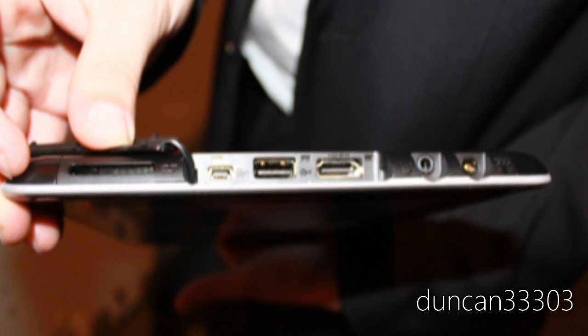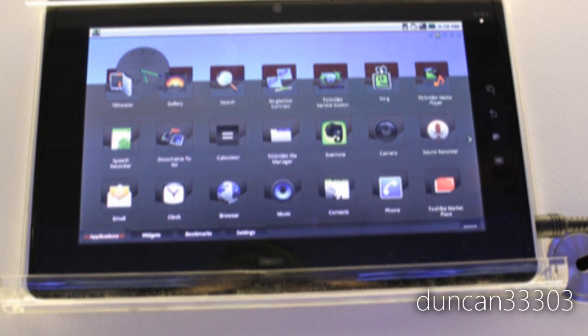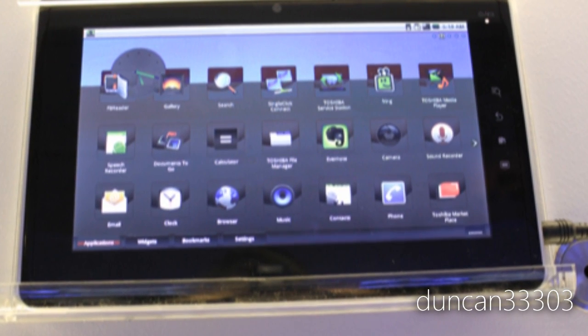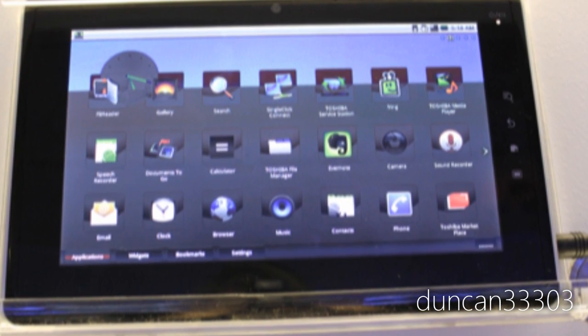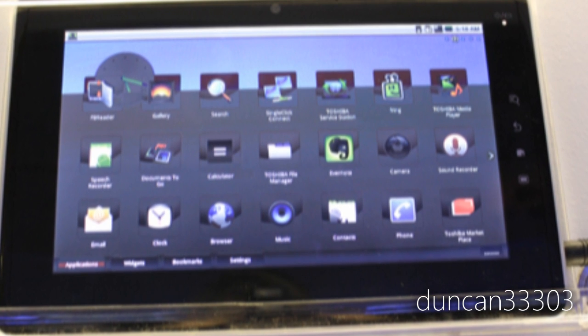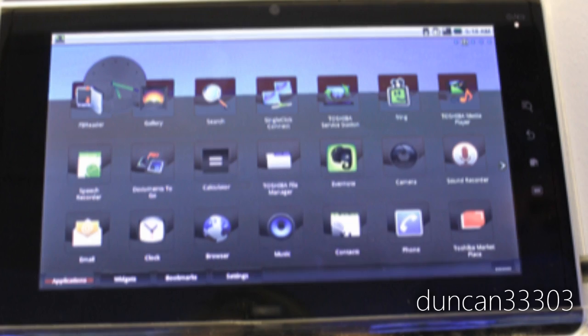Some of the other features include, again, a 1.3 megapixel front-facing camera. It also has an HDMI out port, and of course it does have support for an SD card, which is definitely really nice, as instead of having maybe a micro SD, you can actually go ahead and put all your camera memory cards and everything like that, which should definitely be a nice feature.